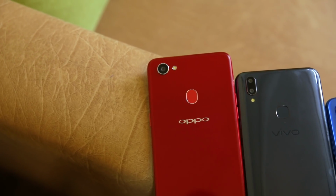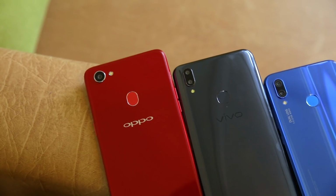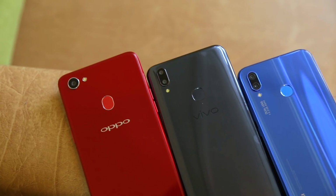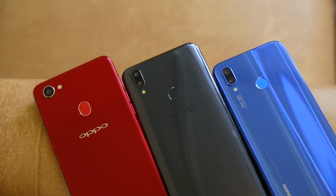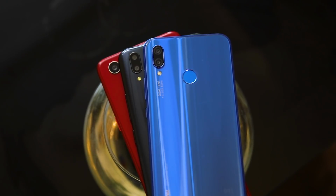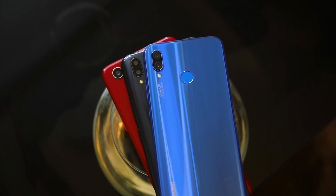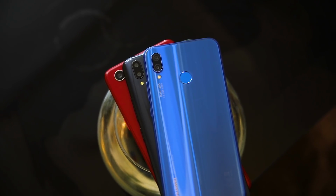Take these three smartphones for example. The Huawei Nova 3E, the Oppo F7 and the Vivo V9 have certainly set a high standard this year, as the devices have caught a lot of the public's eye for the camera. We have all three smartphones with us right now, so we thought why not pick the best one by comparing them side by side. So without any further ado, let's get started.